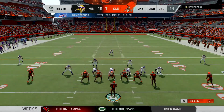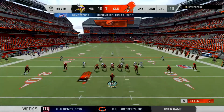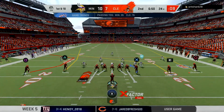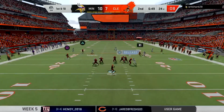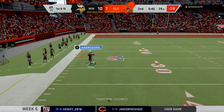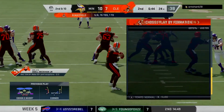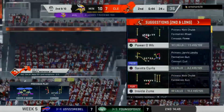The Cleveland offense ready to go. Mayfield now looking to throw on first down. Looking deep downfield. And that is incomplete. Took a shot there on first down, but he couldn't reel it in.